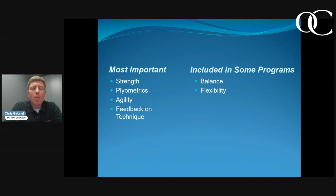We do see some programs include aspects of balance and flexibility, but it's probably not as important as those other categories. So if you are pressed for time, if you have issues with athlete compliance, maybe balance and flexibility isn't quite as important.